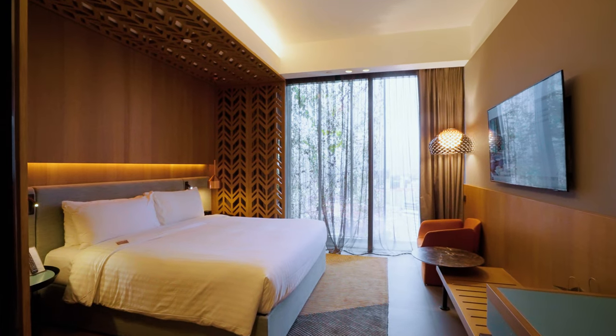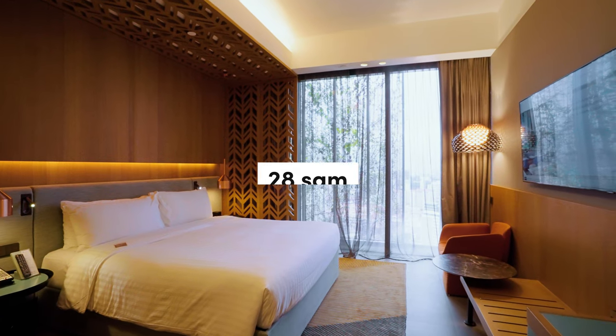What's up guys, so now talking a little bit about the room info. The room that we are staying in is a club room with club benefits. It's 28 square meters. We booked it through Traveloka at an original price of 380, but we did have a discount of $40. Relatively expensive, but it's in the central business district.